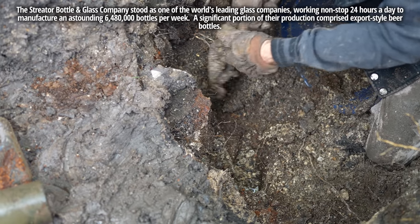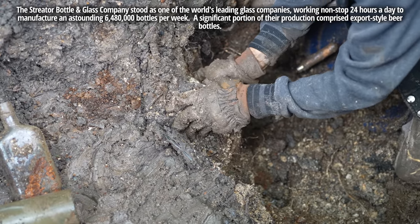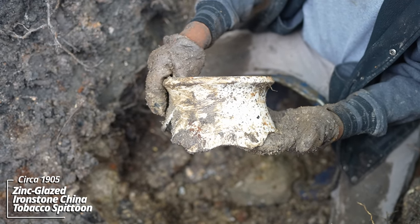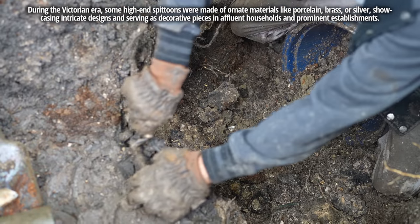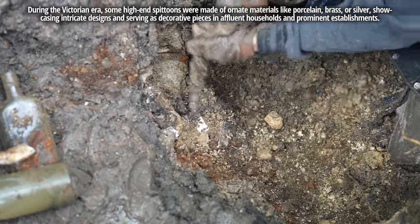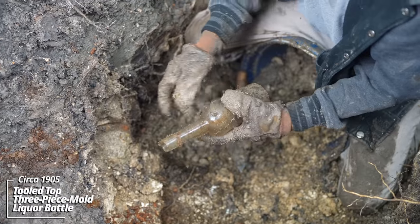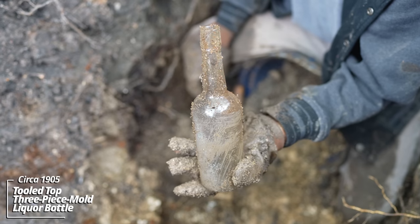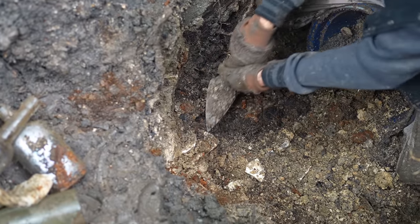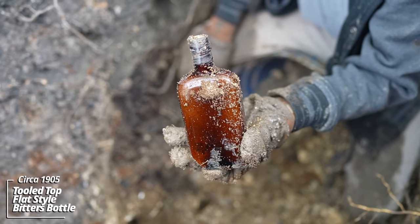Now this big ironstone piece, I'd have to dig around it a bit. It's like, maybe a butter churn, I'm not entirely sure. Definitely an ironstone piece though, zinc glazed. Three-piece mold liquor bottle, tool top. Maybe a bitters. Oh, blown out corners, would have had a paper label on it. You can see the spot on the front for a paper label.